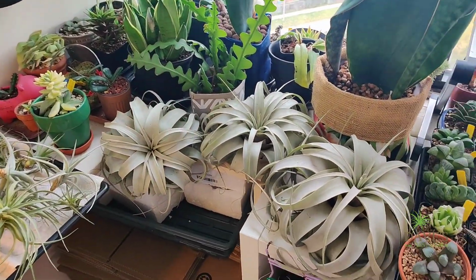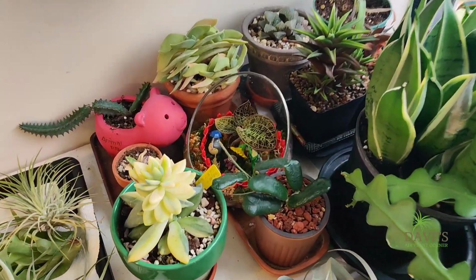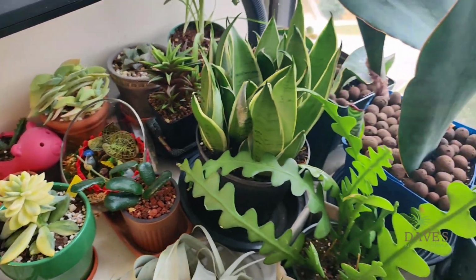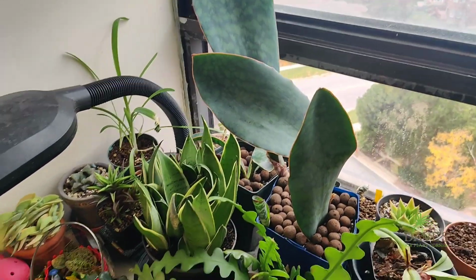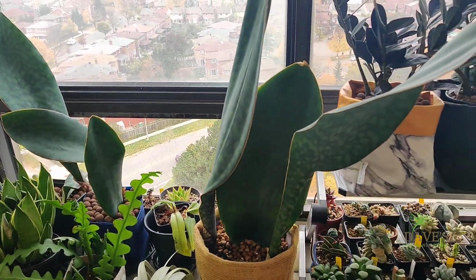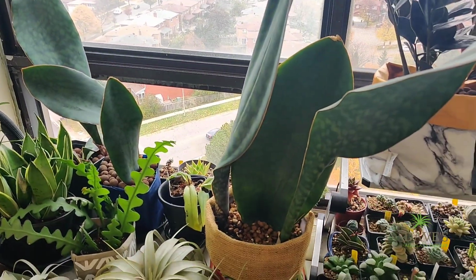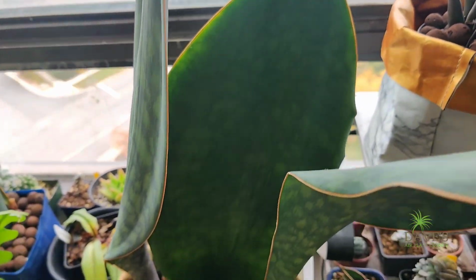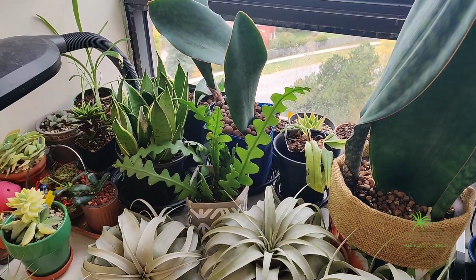So some of these Xerographicas, getting some bright light here. Some succulents, my jewel orchid, Hoya, Sansevierias. The wellfin is going out of control. I have to repot these at one point because each pot has at least 3 growing right now. But I love them. This is the original one. So all the babies you see here come from this one. And I have another one at a friend's place.